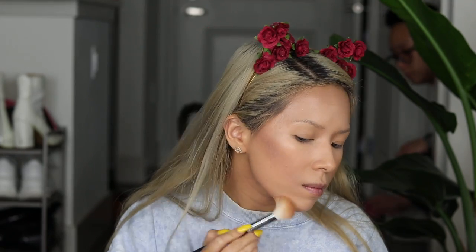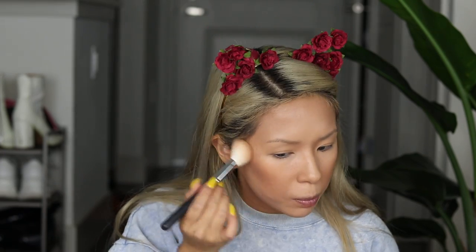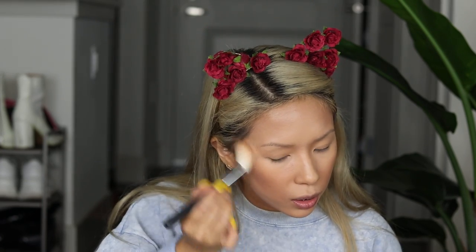Angle brush earlier that I used for my bronzer. I'm just gonna dip back into that cool toned contour shade, brush off the excess, and let's define my jawline. Brush that along my jawline, define that, brush out my neck as well. Cool. Now using whatever's left in the brush, I'm gonna blend out my cheek contour. Bring it up to my forehead and get into that hairline.